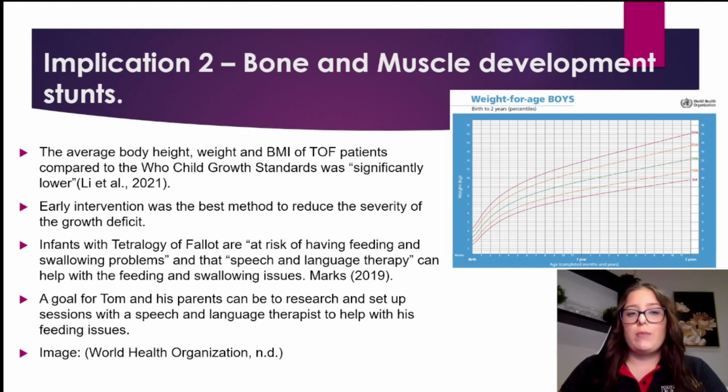A goal then for Tom and his parents can be to research with the nursing team and with his healthcare team as well, and set up sessions with a speech and language therapist to help with his feeding issues that he may have. As we know from this presentation, tetralogy of Fallot can present in different ways for each child, but individualized plans can be made collaboratively with Tom's parents, and this will be the best course of action in order to assist Tom.